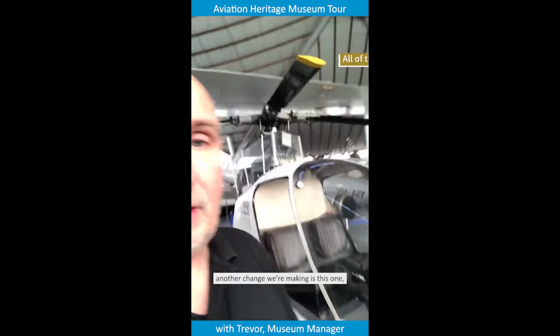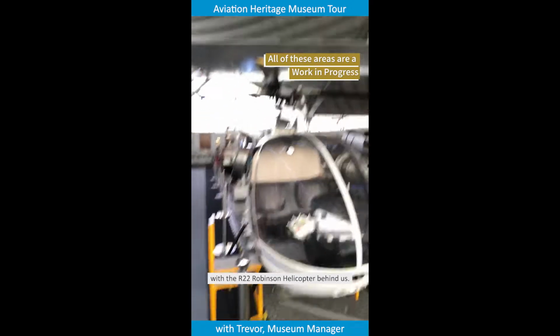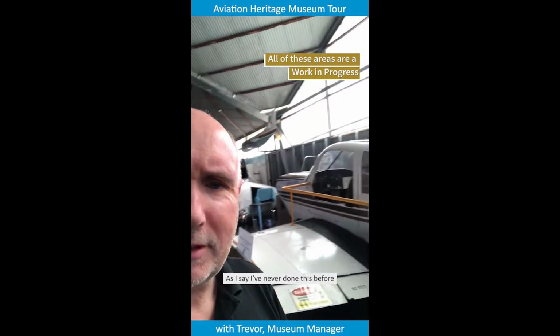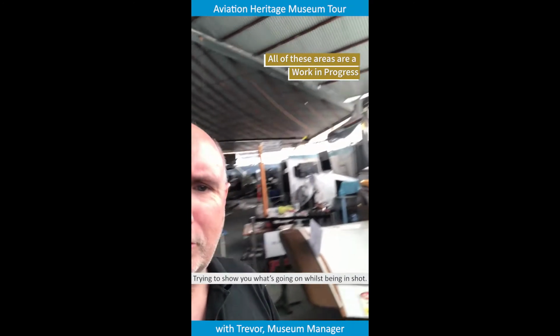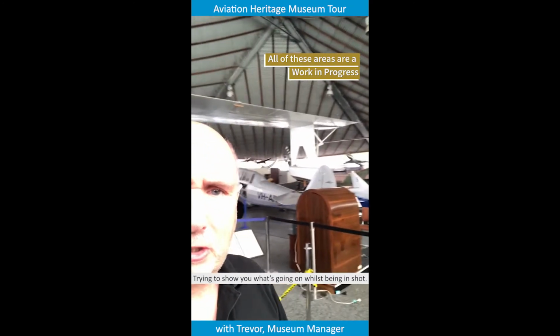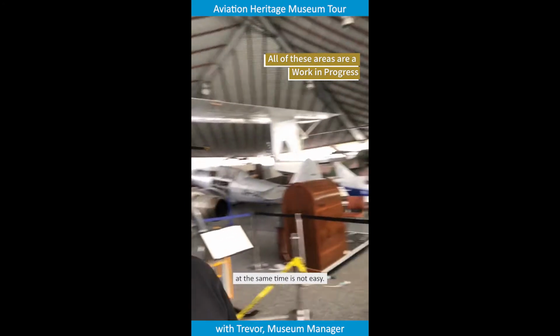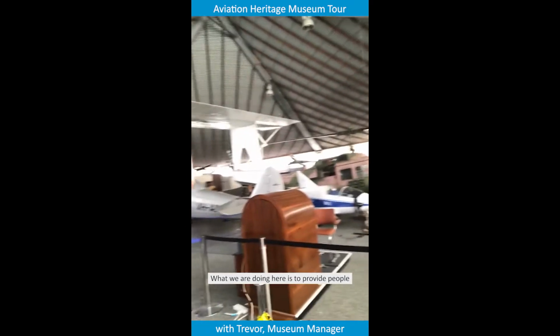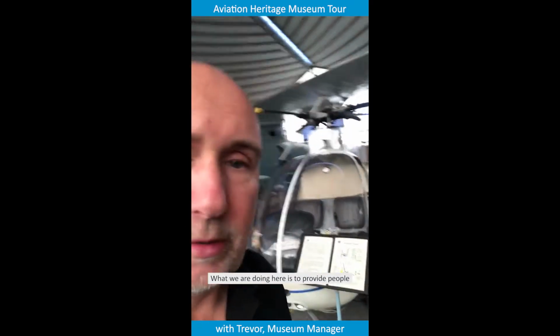The other thing we're doing, another change we're making, is this one. There's the R-22 Robinson helicopter behind us, but it's quite tricky doing this. I've never, as I say, done it before. Trying to show you what's going on whilst being in shot at the same time is not easy. But this is our new youth aviation learning experience area, and what we are doing here is to provide people with STEM activities. And STEM is science, technology, engineering, maths, or math if you're from America, or maths here I think in the UK.